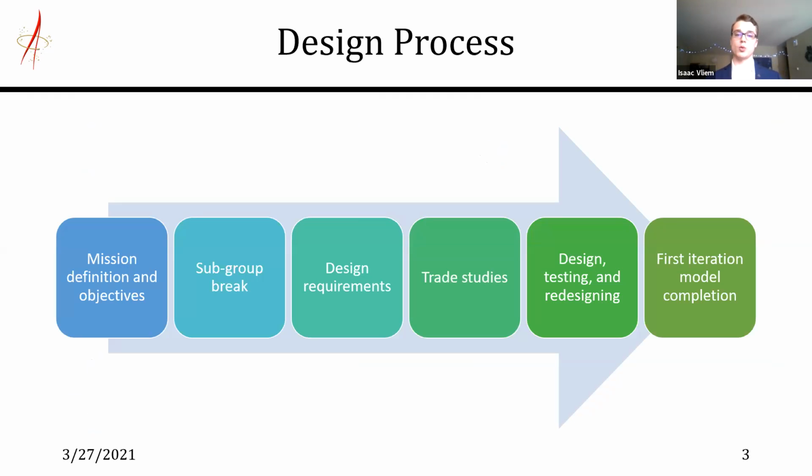So over the course of the summer, we went through a design process, which is kind of listed below. So at the very beginning, we defined our mission and the major objectives we wanted to accomplish during the internship. And then we broke off into the 4 separate subgroups to continue designing objectives and requirements that each specific subgroup would then use to track their progress. We performed trade studies when we were in the subgroups, trying to figure out what was already out there in terms of literature or work that's already been done, and to see where we would need to come up with our own methodology for this project.